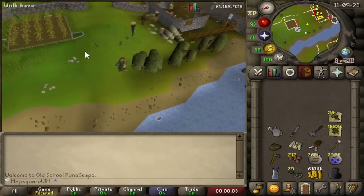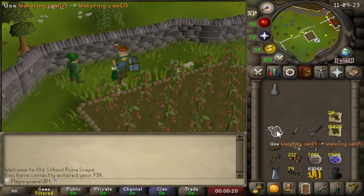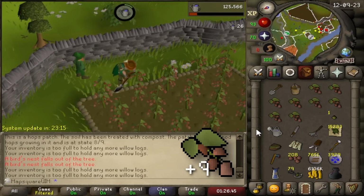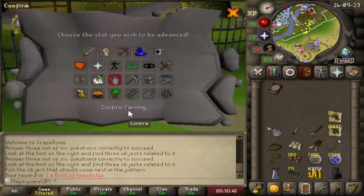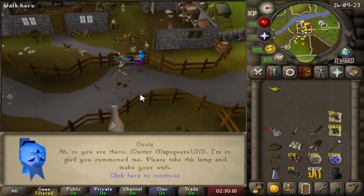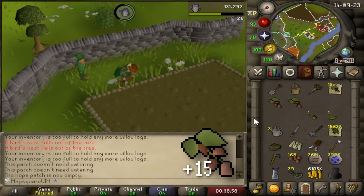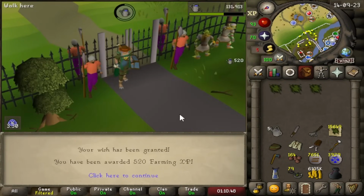Oh, logged in just in time to cure this one. It would have been a shame if they would have died on the last stage. Another beginner casket. An XP book for 780 XP, that's just so great. And a genie as well, thank you. And a freaky forester in the same day. It does pay off to hold on to the outfits.